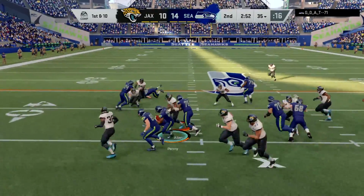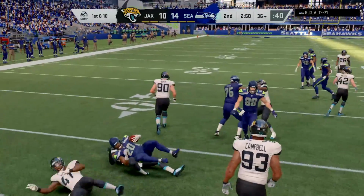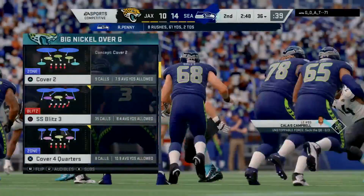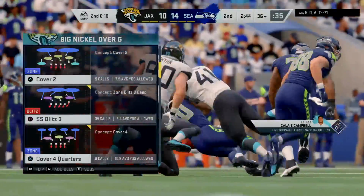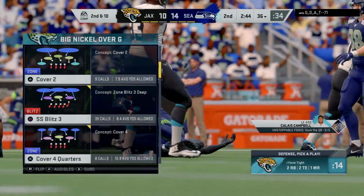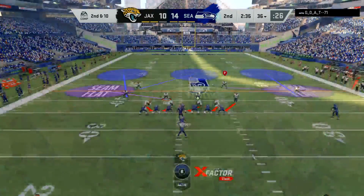They keep it with Penny on 1st down. And this time not as successful, as he'll get back to the line of scrimmage and no more. Tackle that time by Ronnie Harrison. Defense doing their job, really nowhere to run the football.